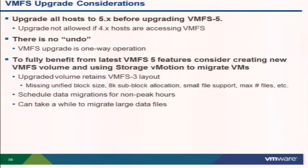So keep in mind, after you upgrade your ESXi host, there's VMs that need to be upgraded, there's tools, there's virtual hardware, there's VMFS volumes that need to be considered, and then there's distributed switches. Those are the post-upgrade considerations.